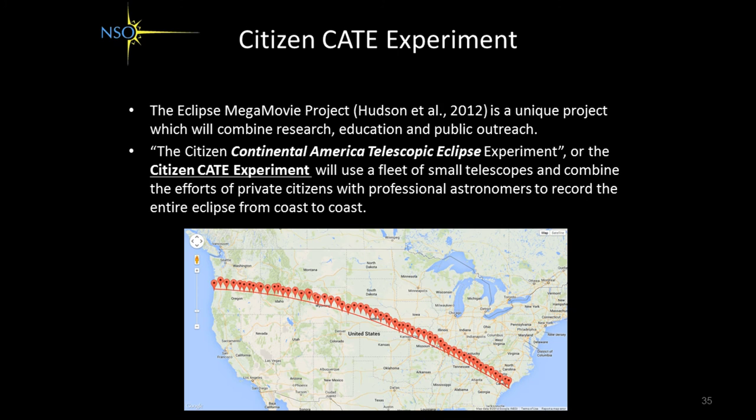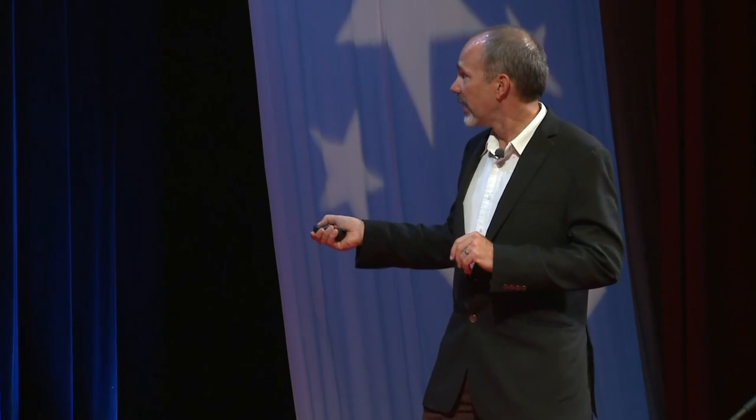So for the 2017 eclipse, some of my colleagues, Hugh Hudson and Scott McIntosh, have come up with the idea called the Eclipse Mega Movie Project, where the idea was originally to have people along the eclipse path, and there are 10 million people who live along this path, go out and record the eclipse with their iPhone and upload that data, and at a later time that would be made into a movie of the eclipse. The eclipse goes from Oregon across the middle US and exits in South Carolina.